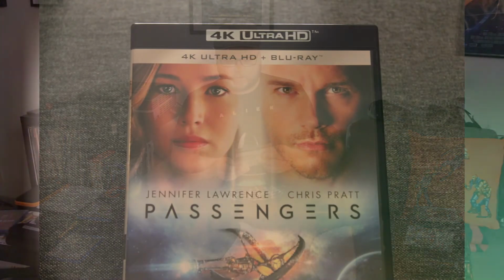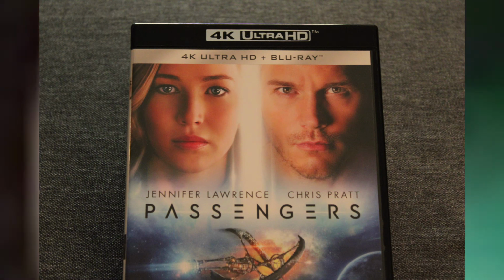Okay. Then we have Passengers, Jennifer Lawrence and Chris Pratt. This is one of those romantic space movies that is really good looking, and the story itself is not bad at all. The chemistry between these two really works, and I really like this movie. And some might say this is shit, but I do like it.